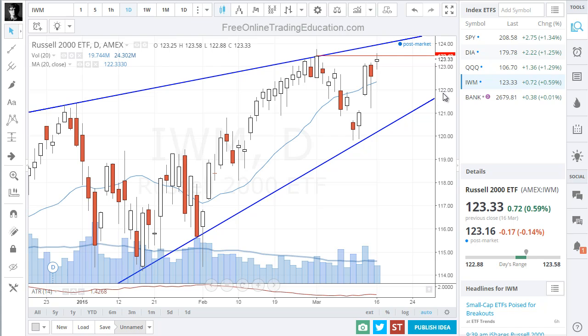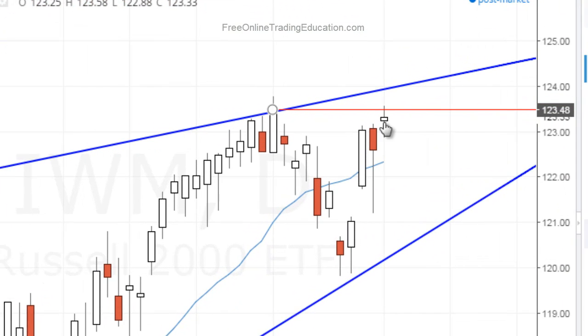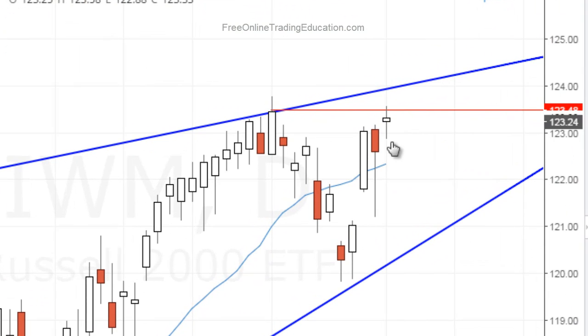And why do I say that? Because the Russells, small caps, are already at the highs, and it's stalling. Look how little volume is on small caps. Very light volume at a resistance point. We have a spinning top reversal pattern. This is a great area to start dropping.